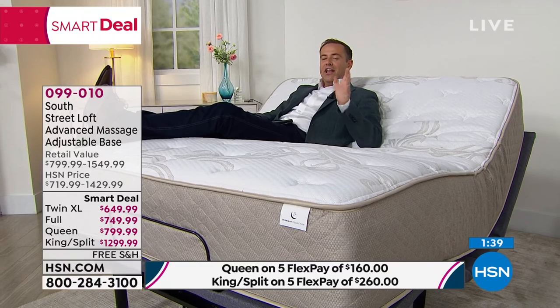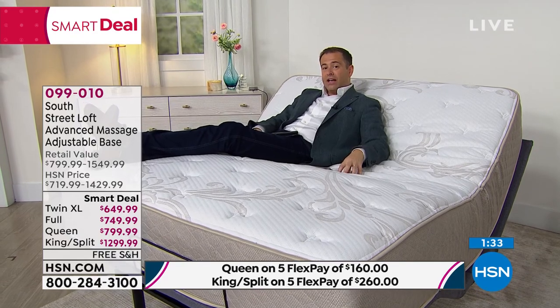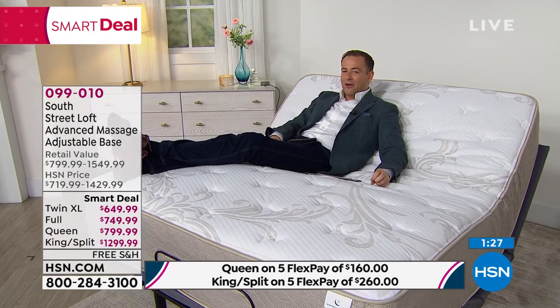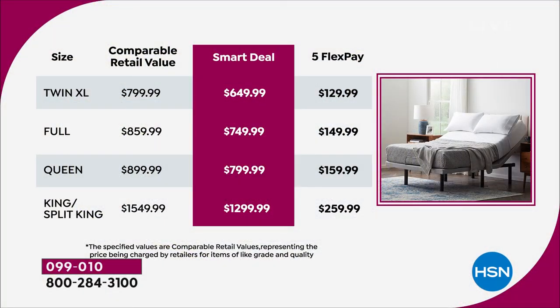There's no doubt. You never have to try and find your comfort place. You'll always be comfortable. If you would like to order the queen size or those twin XLs, last calls there for certain. It's a great opportunity to really indulge today. Just before we sign off, obviously, you can see the smart deal pricing on the screen. You see what it would be on the left-hand side in terms of comparable retail value, and then, of course, the smart deal price.